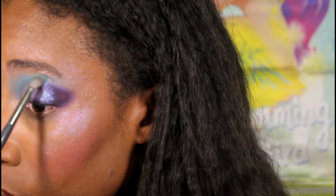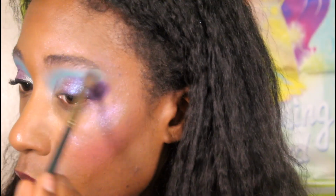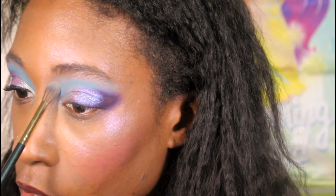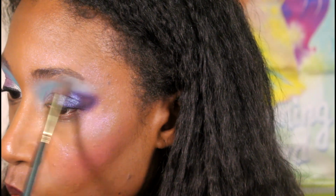I'm just using whatever's on this brush to bring back that color again. I might have to dip into this one a little bit more just to get a little bit more of the color. I love that color though. It's so weird because it's like a powder blue mixed with a gray undertone or something going on. I don't know, but I'm here for it.